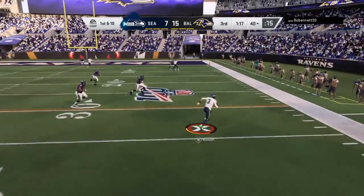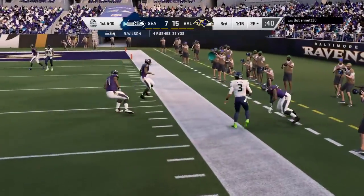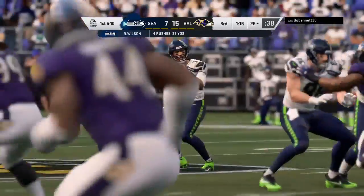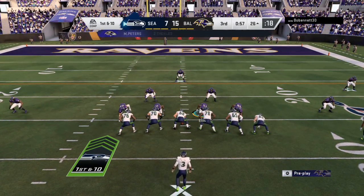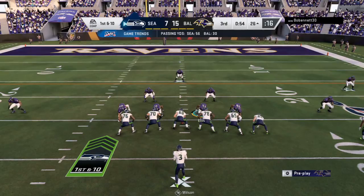Eluding the pressure, right. He's going to take off with it. And he is out of bounds, but not before he's inside the 30. Opted to run for it. The decision a good one, picking up the first, getting 14 yards on the scramble.